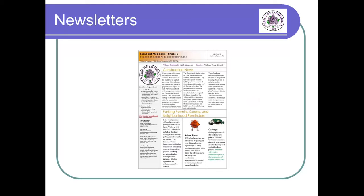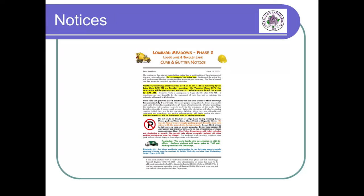The displayed newsletter is a sample of what will be mailed to your home. The displayed sample notice is what will be hand-delivered to your front door prior to events occurring. This will explain events that have extended effect on garbage pickup, general and driveway access, or water sewer service.